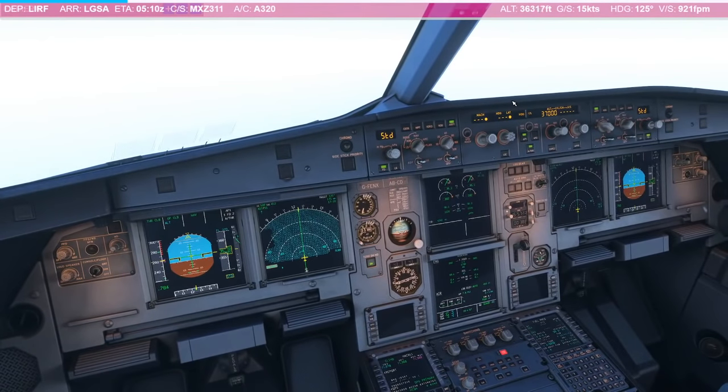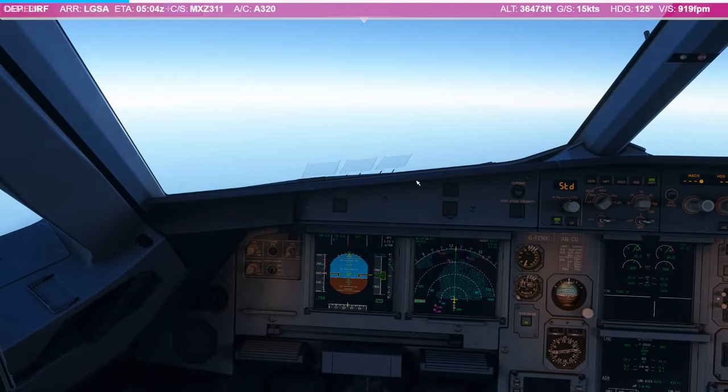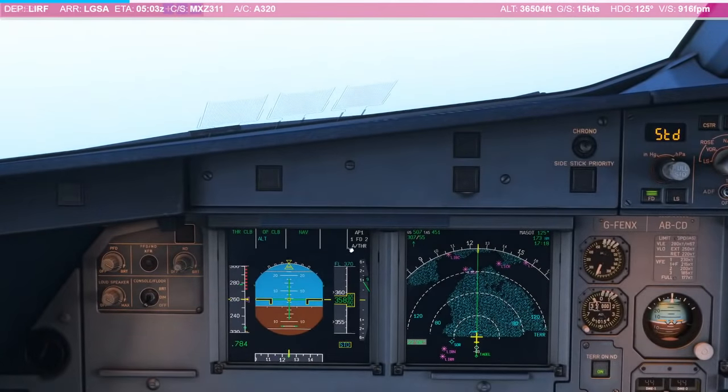But there's no feedback in the side stick. So it is very similar to the joysticks in the sense it's just spring-loaded back to neutral. It has very good dampening as well, unlike the TCA. So it won't sort of spring back into position. It will gently move back into position, I should say.